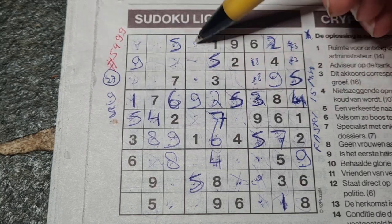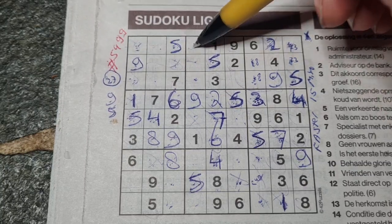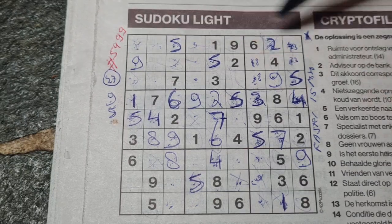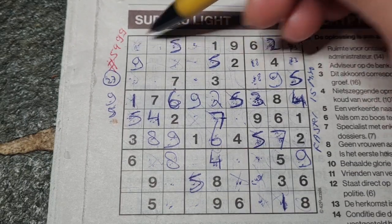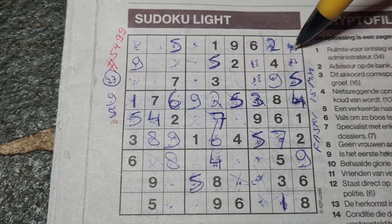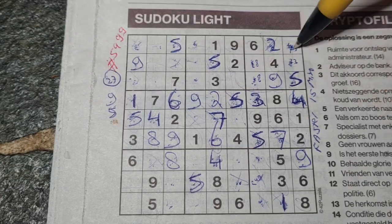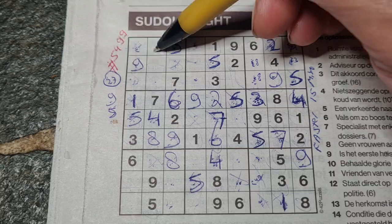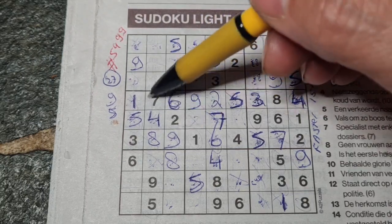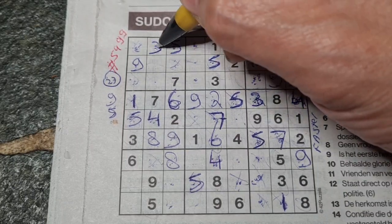Well, here we have 4 missing numbers. Those missing numbers are the 1, the 2, 3 is missing, 4 is missing, the 5, the 6, the 7 is missing, and 8 is missing. 3, 4, 7, 8. And look, we have a 4, 7, and 8 in this column. So 1 digit left. Should be the 3 then.